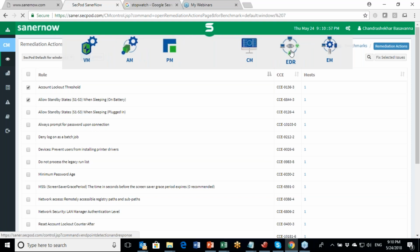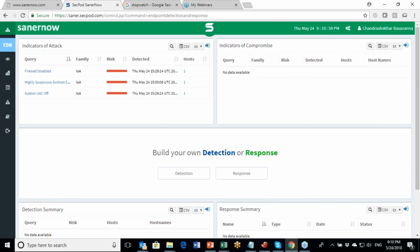So the last tool is the EDR tool. It helps detect indicators of attack and indicators of compromise. It did identify a few of these issues, like firewall is disabled, there is an executable in a non-standard location, UAC is turned off, etc.